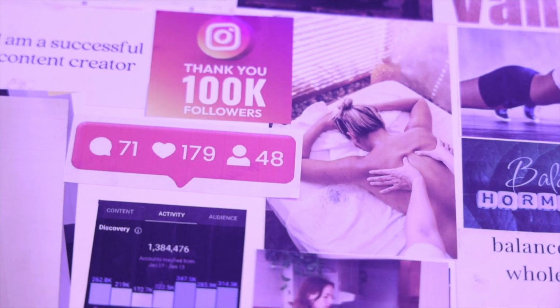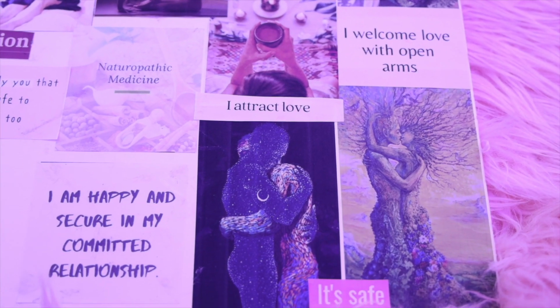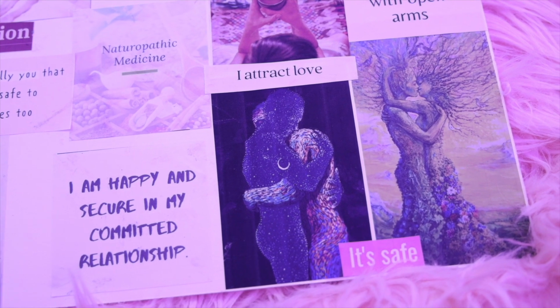I also included just different self-care things like getting massages and just doing different sorts of healing activities. And the last piece is one I have massive resistance around, and it says, I welcome love with open arms. I attract love. It's safe. I really would like to open up to love.